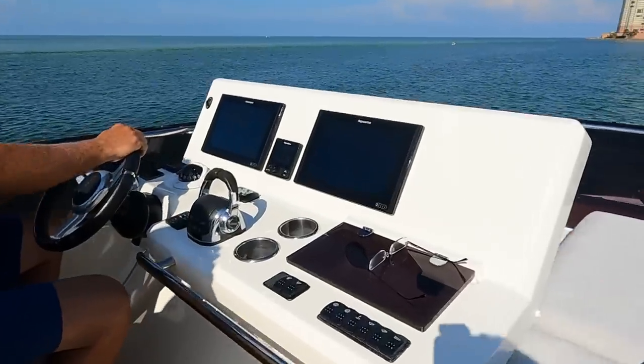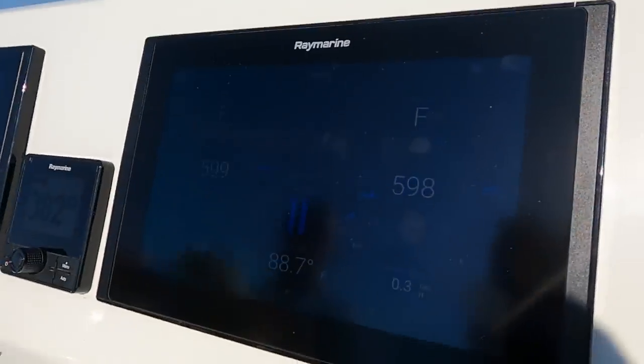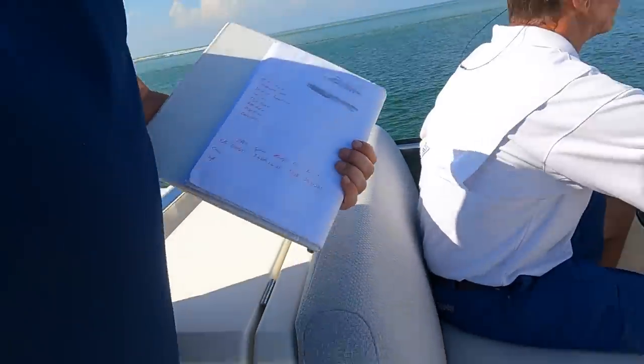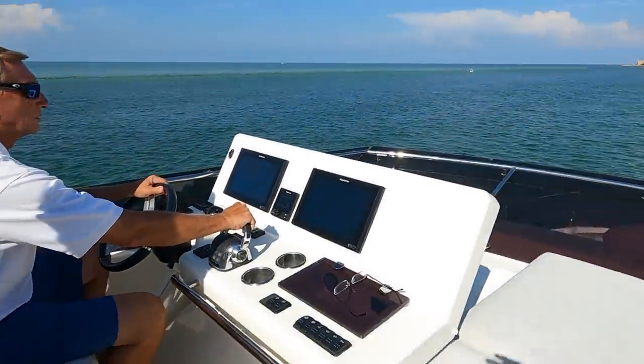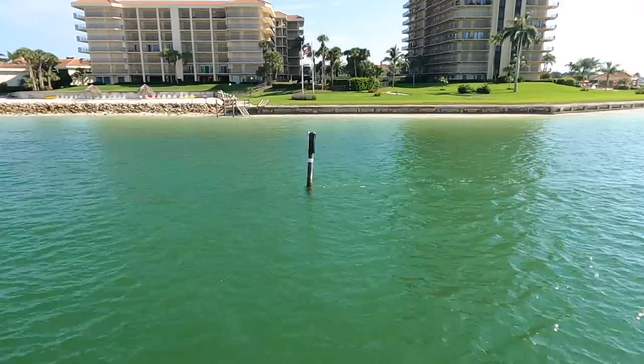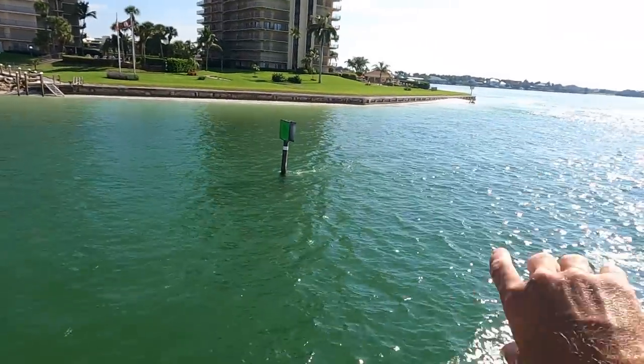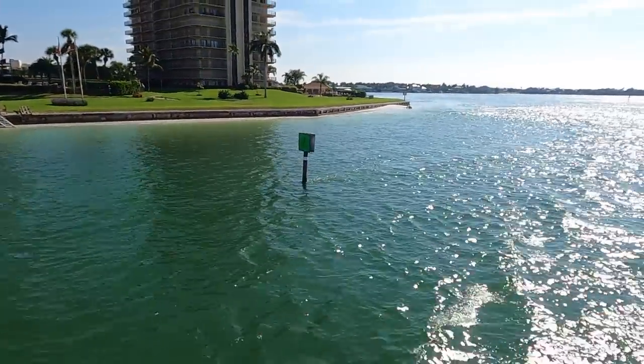So we're double checking RPMs at idle. All that, he's got a notepad like crazy, doing everything that they need. Look at the water tide pooling past that. You can see how much current is rushing past that day marker there. It's pretty wild.